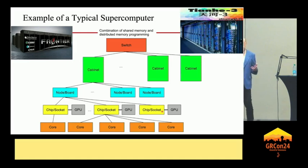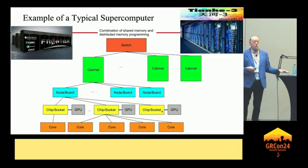What we'd like to do is to fill up a room with those cabinets. So at Oak Ridge National Lab, not too far from here, we have the fastest computer for doing scientific computing. And that computer is called Frontier. It has a footprint of about 2 tennis courts. So think about a room full of cabinets connected together, intended to be used to solve one problem. That's the purpose of this machine, to solve some of the most challenging problems that we have.